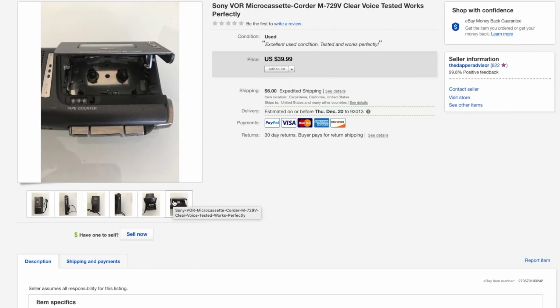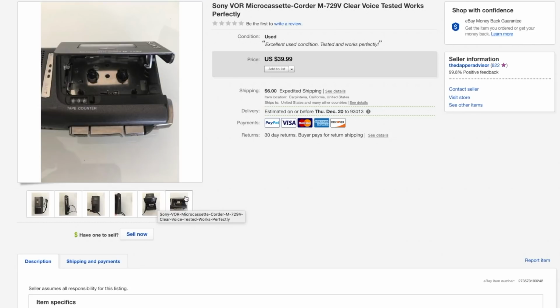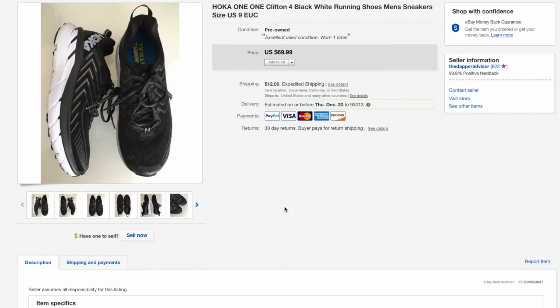This one, I had for maybe 5 months, but I only paid $2, so turning 2 into 40 over a few months, I'm not gonna complain because it didn't take up a lot of space in my storage. And of course, a pair of Hoka 1-1s.